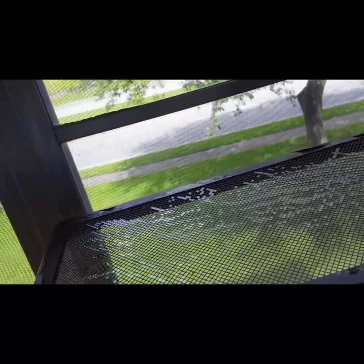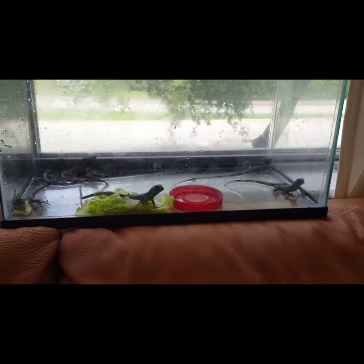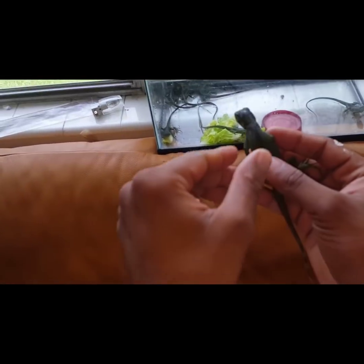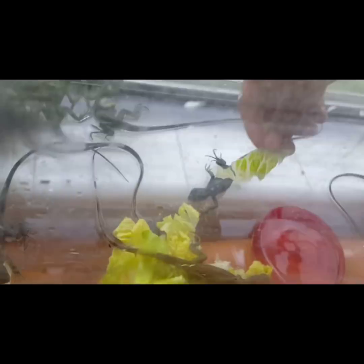We'll put them in the sun for a little bit as well. Oh, there you guys go. I've put some apples in there. They really, really love the romaine lettuce though. And it's so cute because they get it and they head shake when they're eating it. It's the funniest little thing. They look like little dinosaurs trying to feast.